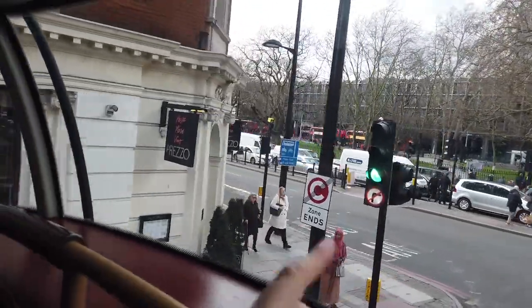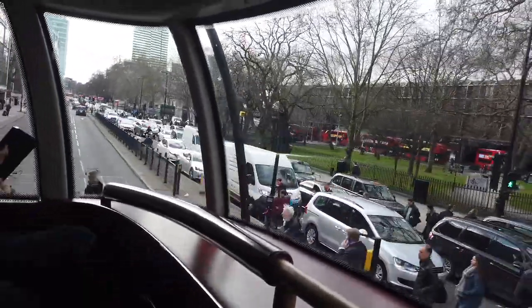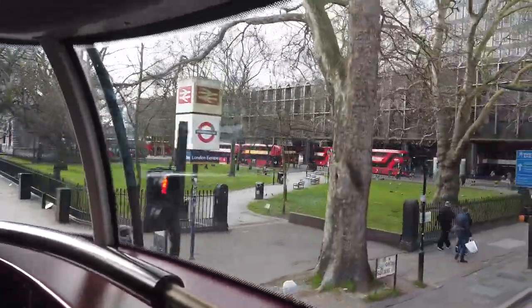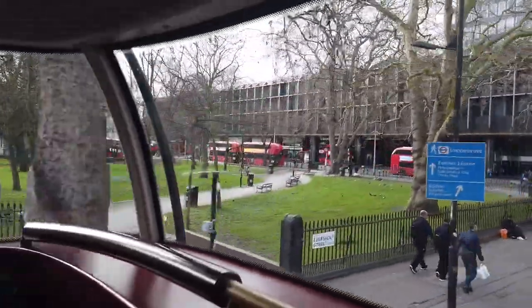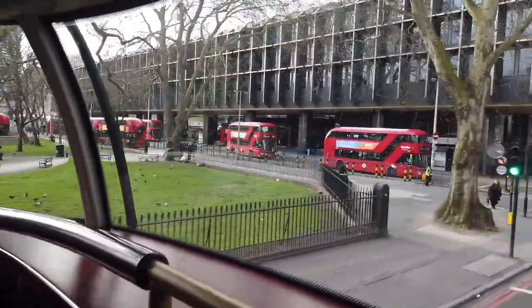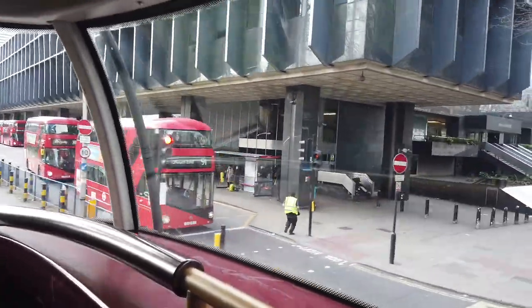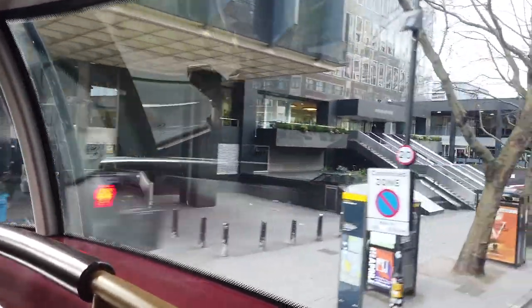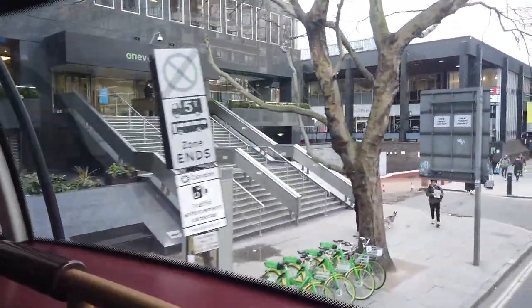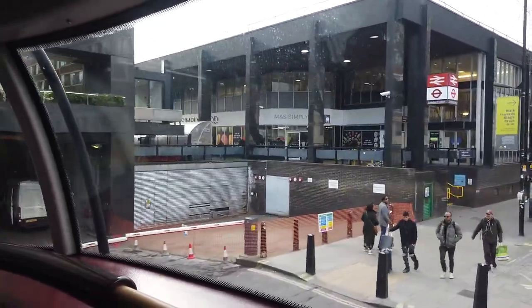Biggest change over here, look. Oh, the Grant Thornton building's down. Euston Station.